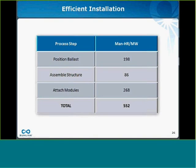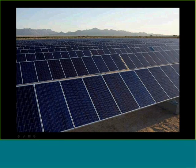So for the installation metrics, you can see here that it takes 552 man-hours per megawatt to install this system. And again, the system is great for landfill, fields, brownfields, anywhere where you can't install a post. So there you have it, the ballasted ground mount system.